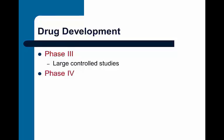Phase 4 is when it is released as a marketable drug, and at this point is turned loose basically on an uncontrolled population. A drug can be removed from the market at this phase when in uncontrolled studies it shows significant problems of safety or efficacy.